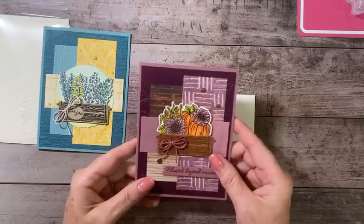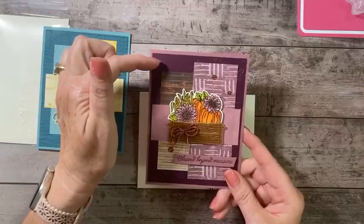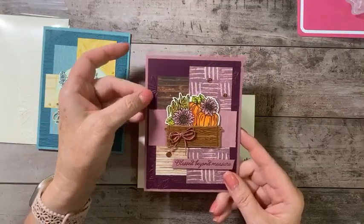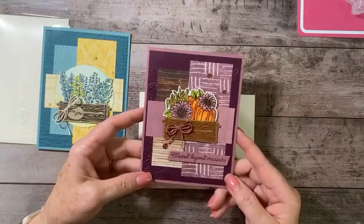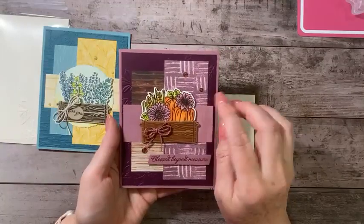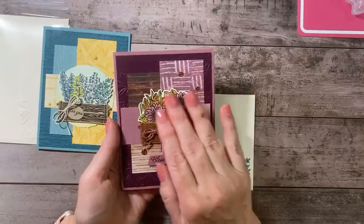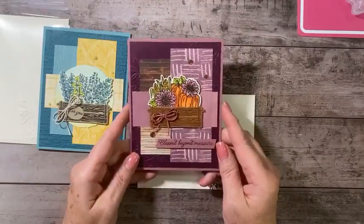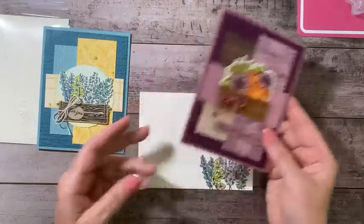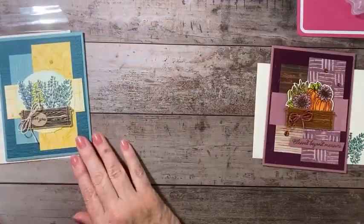And then these two pieces come from the Earthen Elegance pack of DSP. I've used Blackberry Bliss and the Fall Leaf embossing folder on this card. And then the card base is in Moody Mauve. These are colored with Blackberry Bliss and the two Moody Mauves. And then I pretty much did the rest the same way I showed you. Okay, so we've got that, and that's a good example of that sketch.